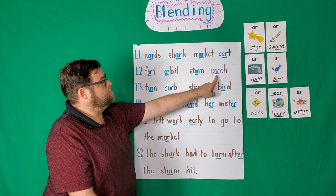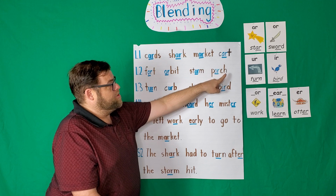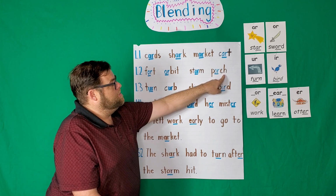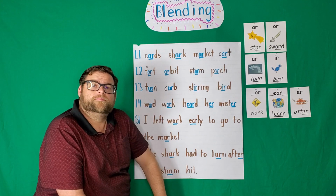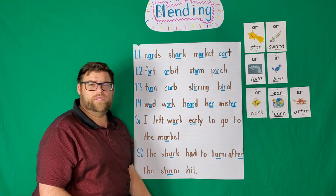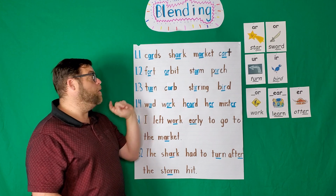Sound. Sound. Blend and hold. And here's our digraph that we used last week. Sound. Blend. What's the word? Good. Porch. All right, let's go ahead and read the line for fluency. Make sure you remember that O and R together say or. Here we go.